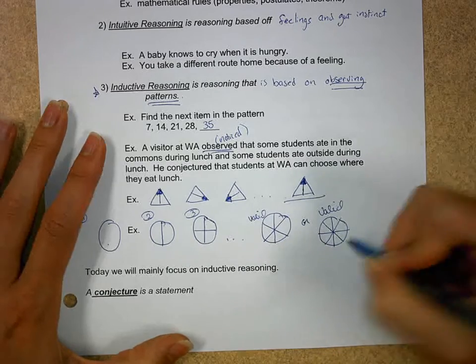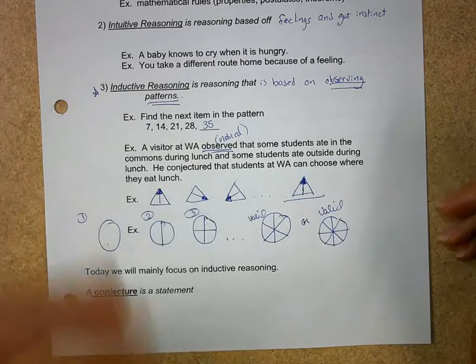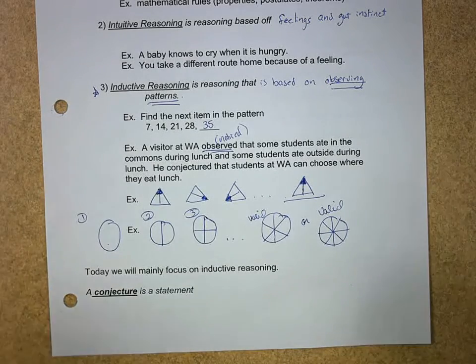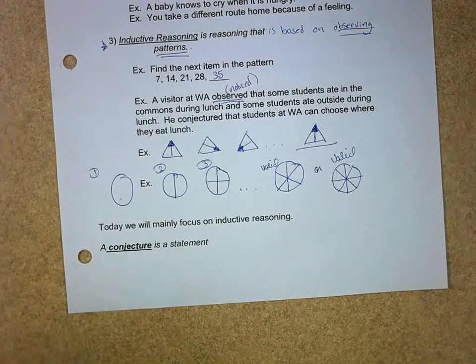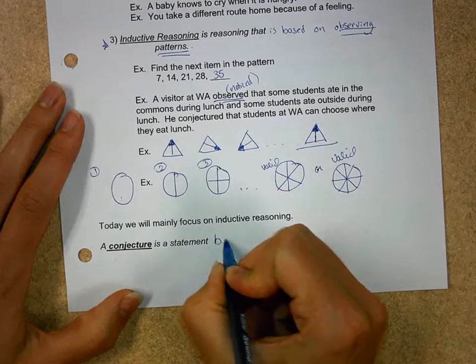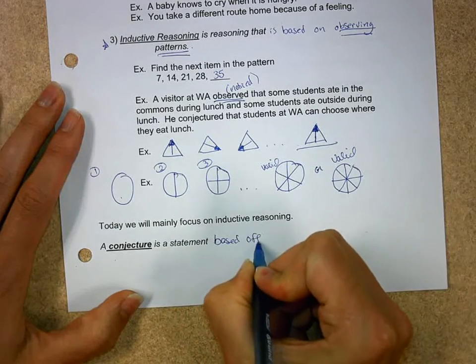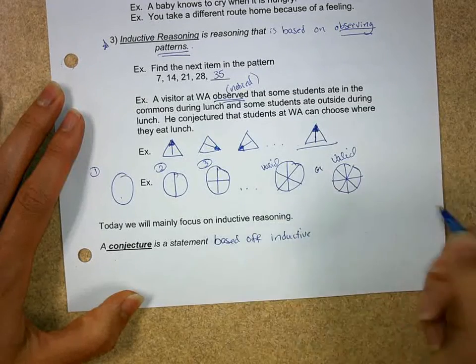But to be honest, as long as you observe the pattern, you make that assumption based off of it. We can assume wrong, but we still make that assumption. That assumption we call a conjecture. A conjecture is a statement based off inductive reasoning. What does it mean? I look for the pattern and then I make a statement about it.